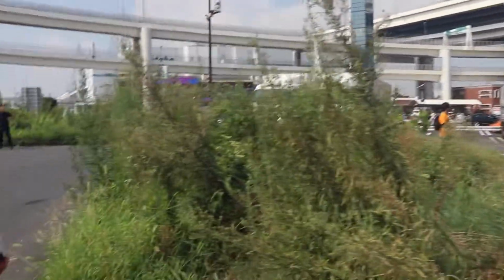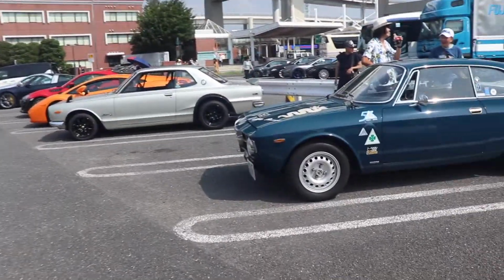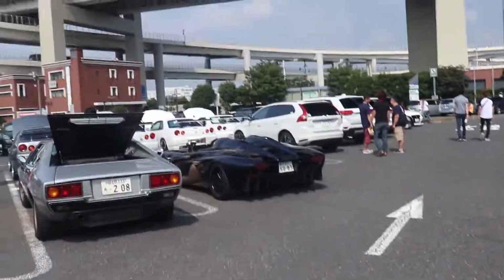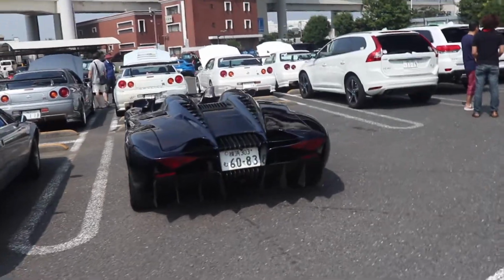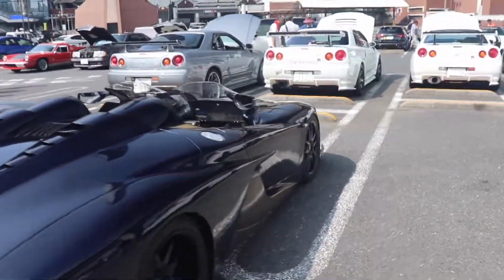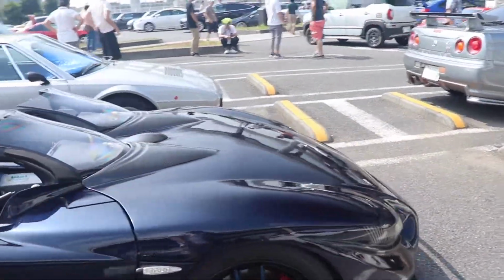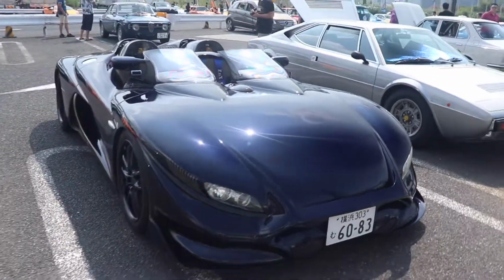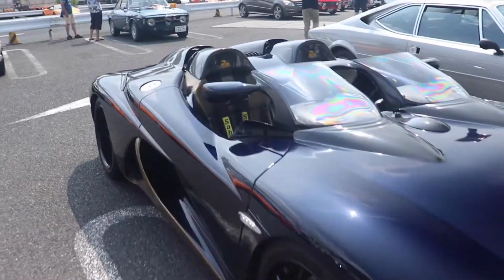Insects were so quiet. Wow. Coming along, we've got a Giulia, as always, the horse car. And we've discovered the open top thing, which I believe is a Revozzi Beast. I might be wrong, but it's pretty crazy. What's this? Maybe not. What is this? Let's see.